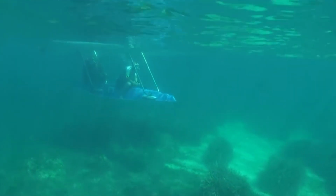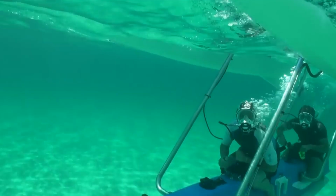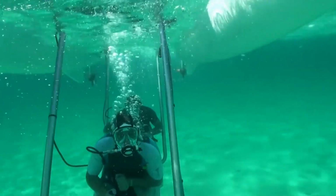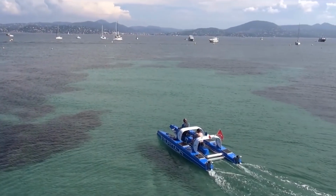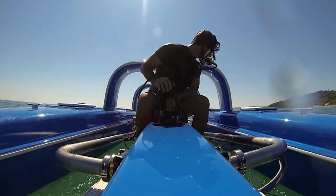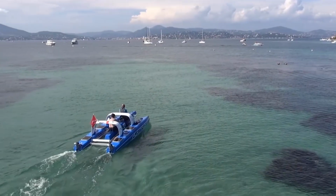2 electric motors allow driving the boat up to 4 hours underwater and above it. The average speed of the catamaran above the water is 5.6 miles per hour. The maximum speed is 11.2 miles per hour. The weight of the boat is 1,590 pounds and its dimensions are 18.7 by 8.2 feet.